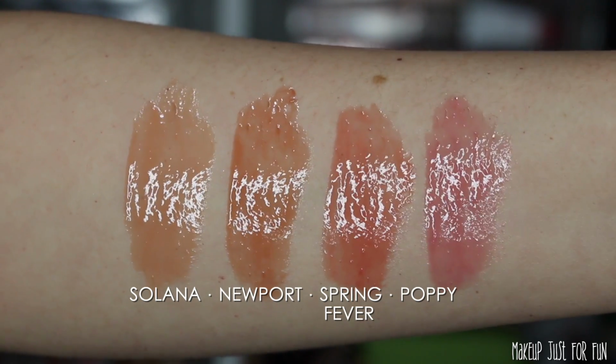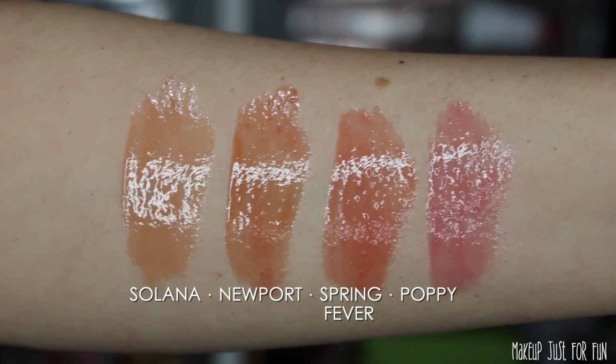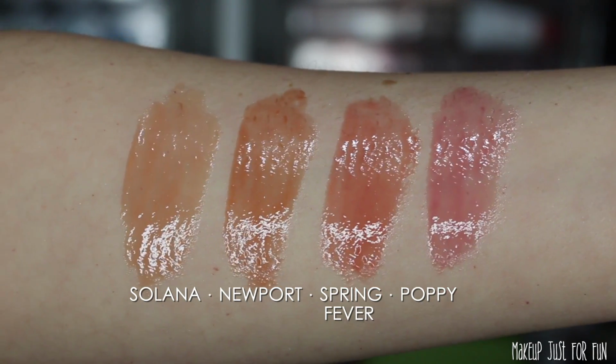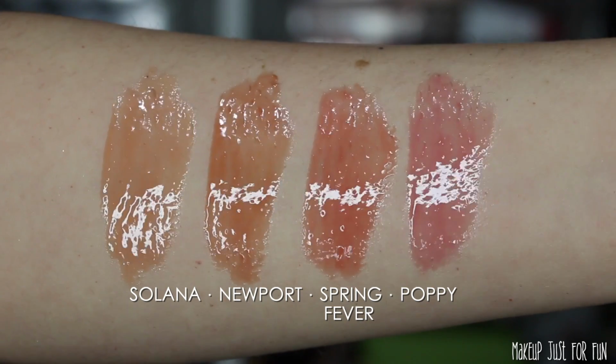Then we have Spring Fever and Poppy as our new shades. These are very spring-tastic, a little cute pinky color, a little cute corally color. I like all of these. I think they work well in this collection, and I really like this formula, so no complaints from me. I think this is a good choice for the spring release.